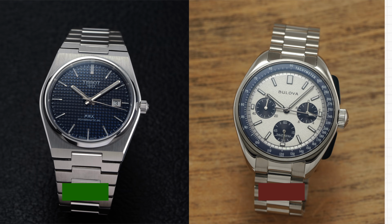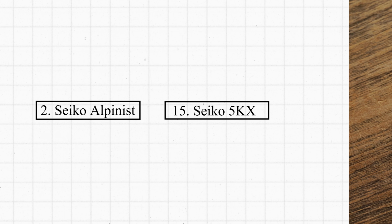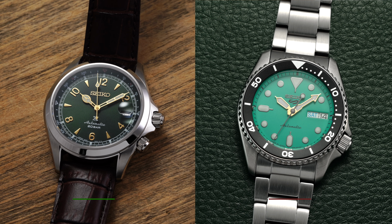Tissot PRX. Next, we have 2 Seiko models, the 2nd seed, the Seiko Alpinist, going up against the Seiko 5KX, receiving 65% of the vote. Pretty easy win. We have the Seiko Alpinist, so it moves on.